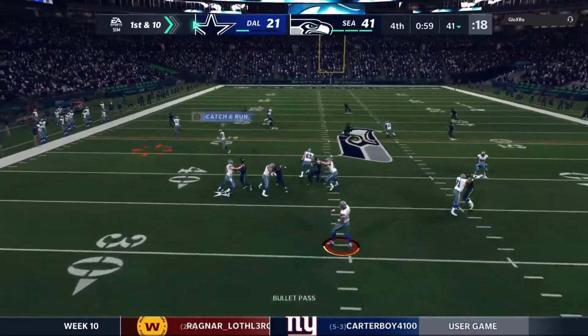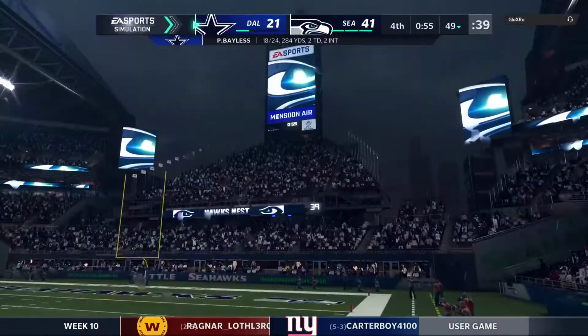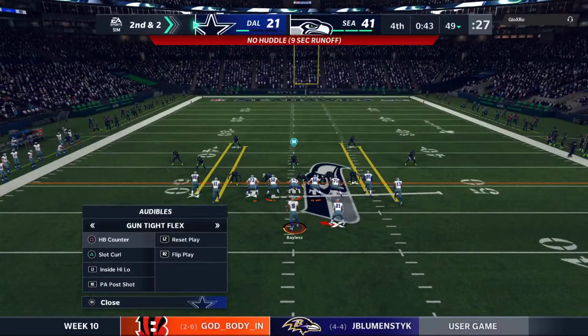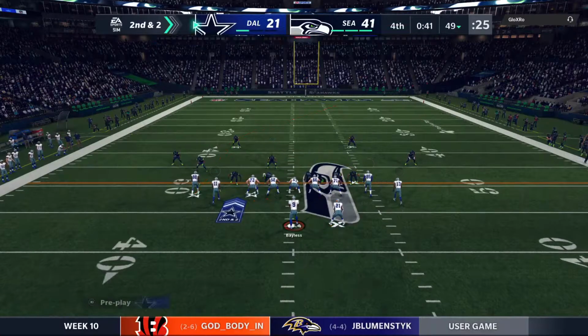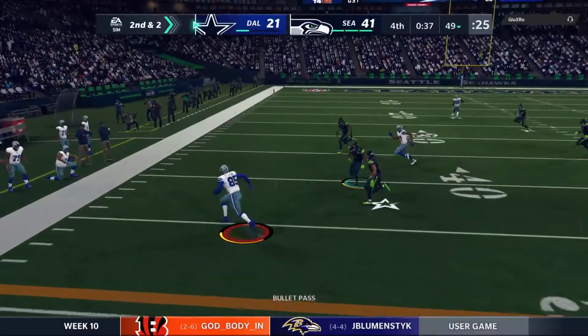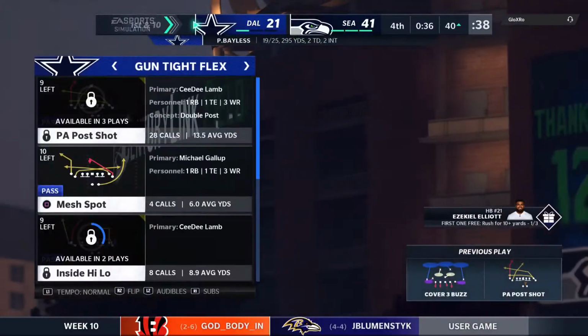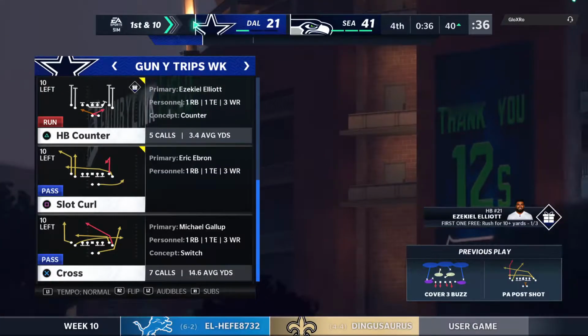Now they'll throw here out of the gun. He's going to find Gallup here, complete. Now the result here, a pickup of 8. Leaves him with 2 to go on 2nd down. A good pickup there, 8 yards on the first down completion. Ebron caught, left side, and he's able to get this to the 40-yard line before he's out of bounds.